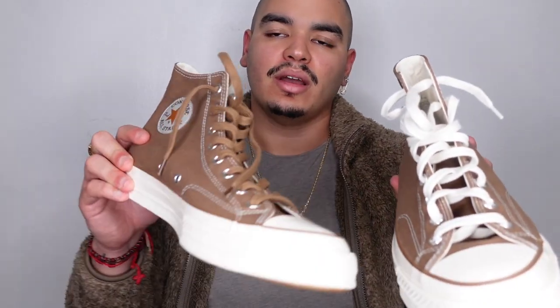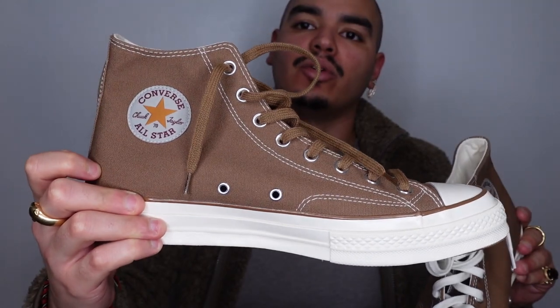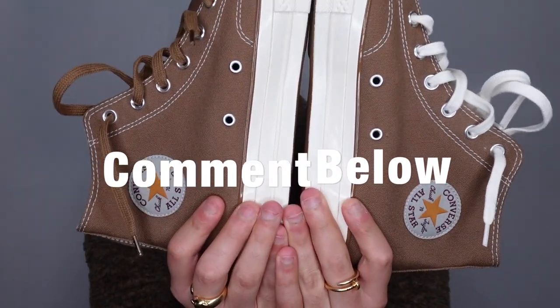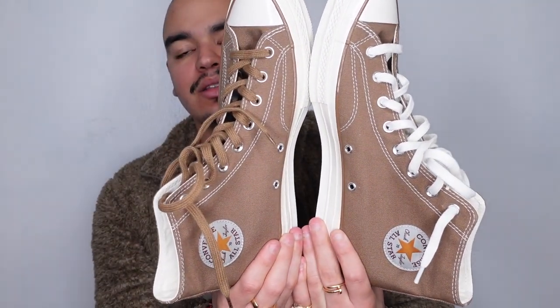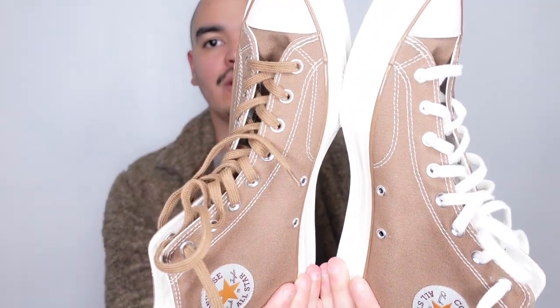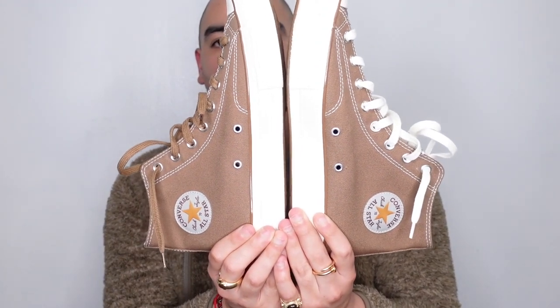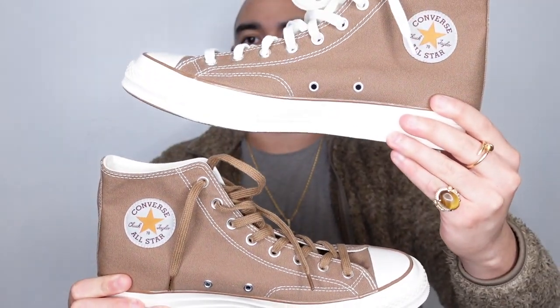So I did a poll on my Instagram. Pretty much everybody said leave it with the classic white, but I kind of like it with the brown to give it that full tonal look. So I'm asking you guys, let me know in the comment section below, which one do you feel is better for this specific pair? I know I'm going to leave the black laces on the camo just because I know it looks way better, but what do you guys think? Which one looks better for the brown Carhartt? Would you go contrast with the white or tonal with the brown? Drop your comments below, let me know what you think.